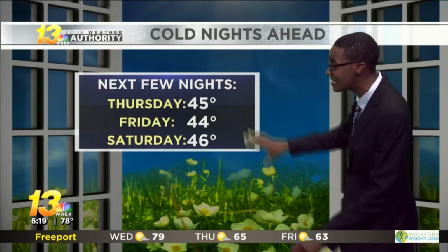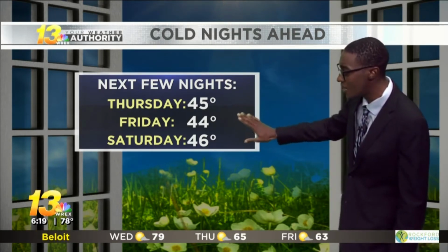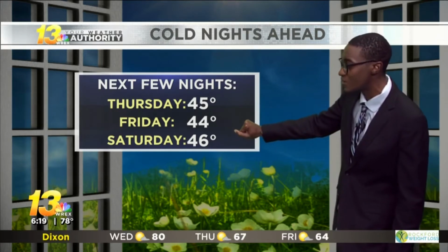Look at this, getting down into the 40s over the next few nights for Thursday, Friday, into Saturday. Look at that, 45 degrees, 44 degrees, and on Saturday, a 46-degree temperature. So it's going to be a cool night. Open the windows, and you can finally turn off a few of those air conditioners because it's not going to be too terribly bad out there.